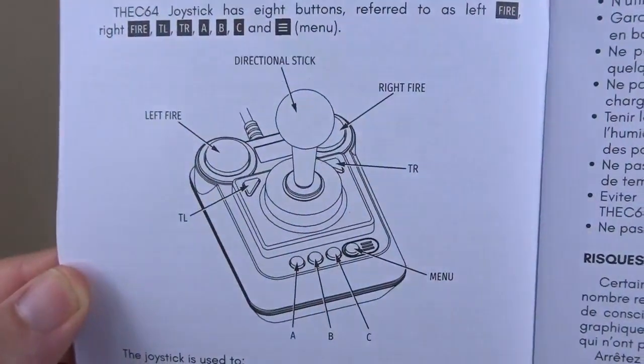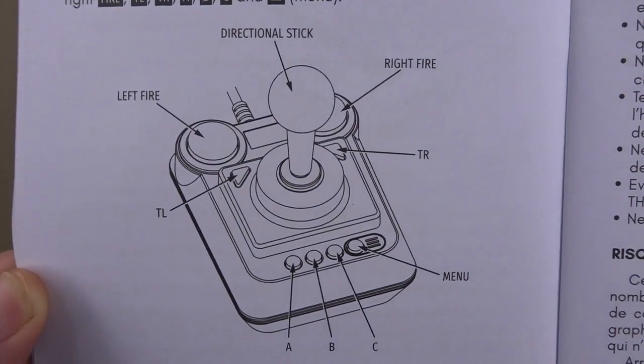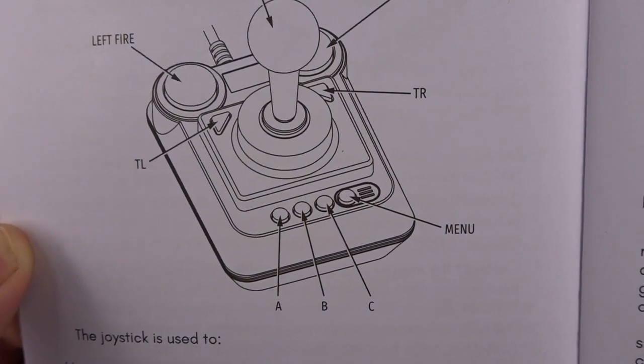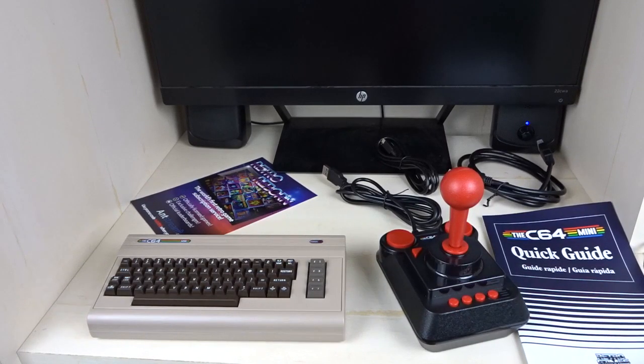And then we have the controller layout. You have the directional stick in the middle, left and right fire buttons, TL and TR, not sure what those mean, A, B and C buttons, and then the menu button. So there you go, that is everything that comes with the C64 Mini. Let's fire it up and take a look at the menu and some games.